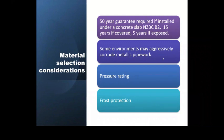Saltwater environments are going to hasten the corrosion of metal pipework. So if there's an alternative, plastic pipework in those situations might be the preference, because they're not going to have the same effects. They're not going to rust. Even copper can corrode. It won't rust, but it can corrode in harsher environments.